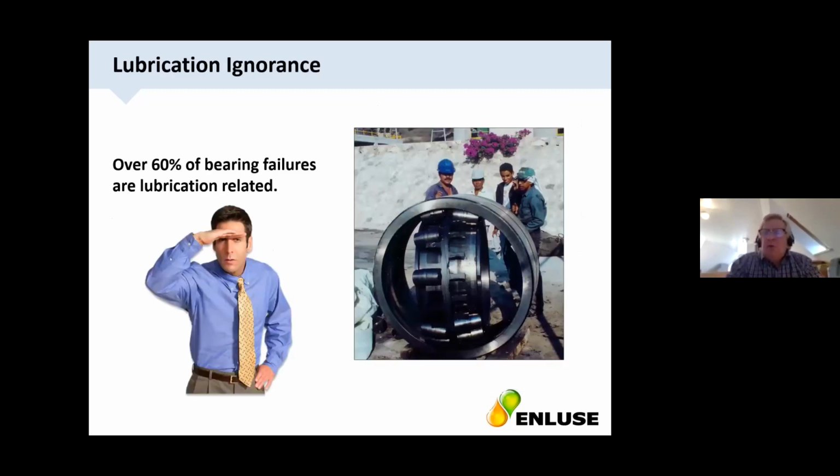Here is one good example of an ignorance issue. I got this from my very good friend, Per-Arne Alquist, who's also in this seminar, has a good presentation, and I recommend everybody should listen to it. This is a bearing that lasted 2 weeks. It cost $50,000. It was a trunnion bearing in a large cement kiln.